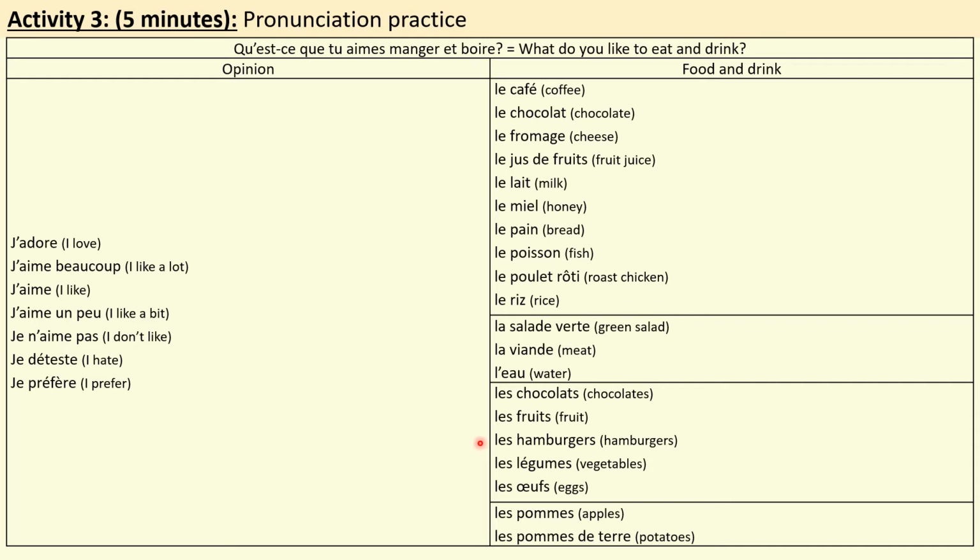Well done if you said that they're both plural because they're les, but the top ones are different to the bottom ones. Now, are these masculine or feminine? Well done. These are masculine. Generally, they all end with a consonant when they're masculine, and generally they end in an E in the singular form when they're feminine. That's in general.